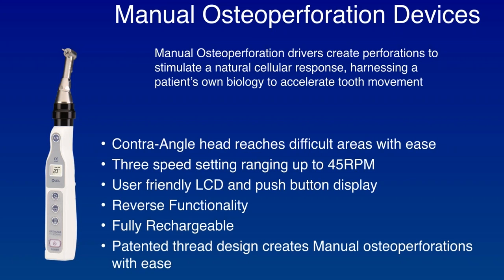So as you turn this on and hold the device up to the gum tissue into the buccal bone, there's not a lot of force or pressure that has to be put on there, and it engages very nicely. Once you've got to your desired depth, you push the pause button here, or the start button. It pauses it. You can hit this button, which reverses it. Push the play button or the on button, and it'll reverse it back out. Very simple, very easy to use. Again, patented thread design creates these perforations with ease.